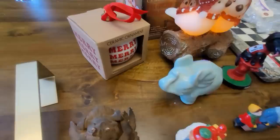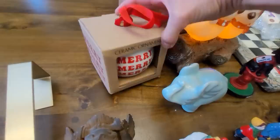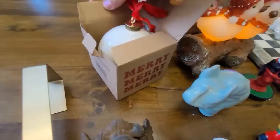I love the font of this merry, merry, merry ceramic ornament. It's so 70s. Absolutely lovely. It's quite weighty, as you can see, quite large. Let's see, does it come out? Let's see if we can get it out. Lovely piece. I paid only $2 for it.